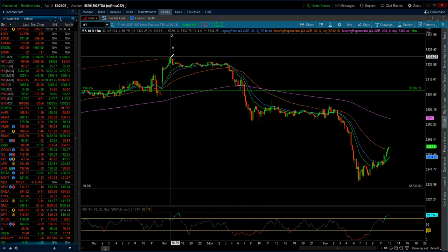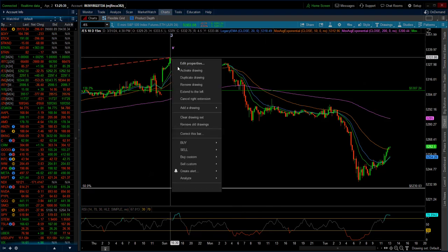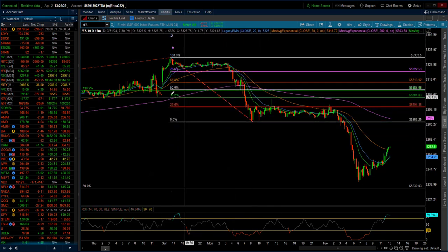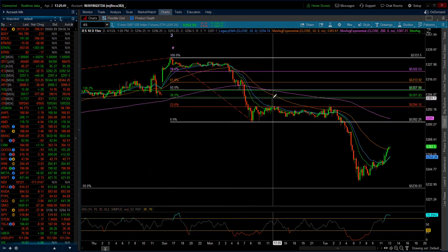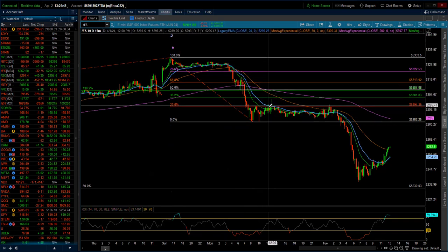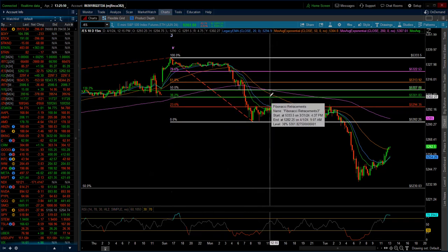about 0.382. Let's just double check. I'm going to put it right there. See, there's the 382, just shy. Well, for a B wave, we'd be looking for 50, 62%, sure. But the minimum is like 382. But what fits better?